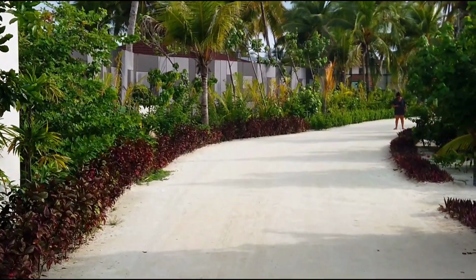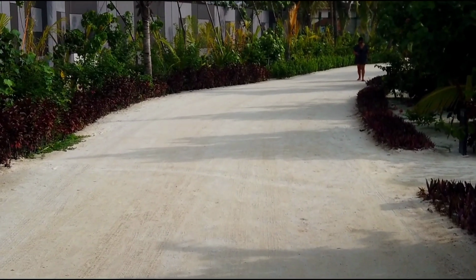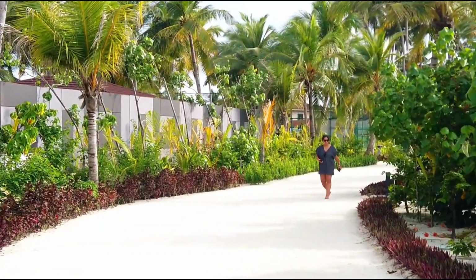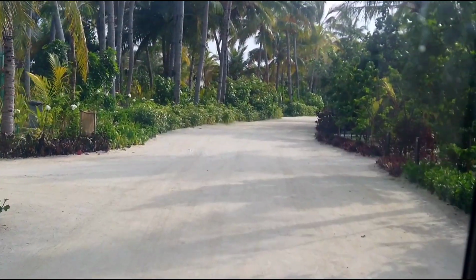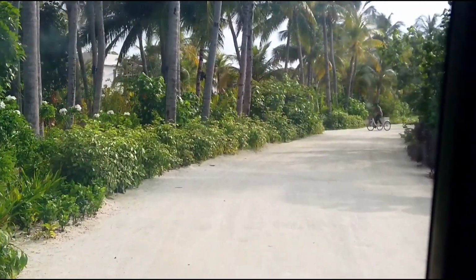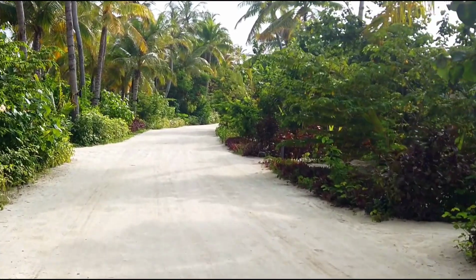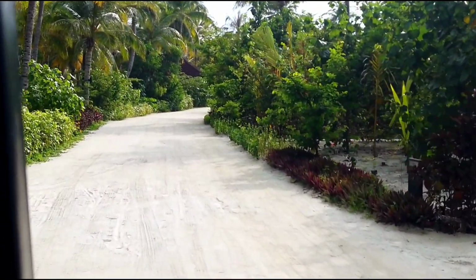We were on the way to our ocean view villa by walk. In the middle, we got a buggy to reach our ocean view villa, and your luggage will be taken care of by the management and will reach your villa directly. No need to worry about luggage. This is a beautiful garden view while going to the beach view villa as well as the ocean view villa.